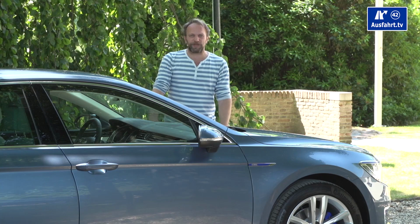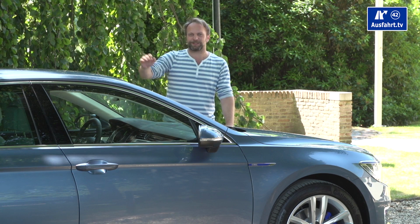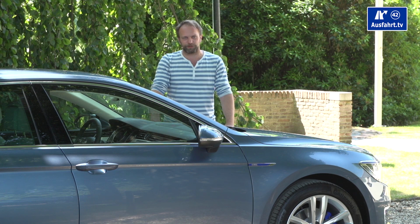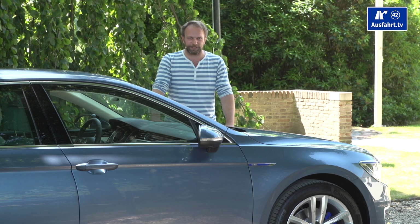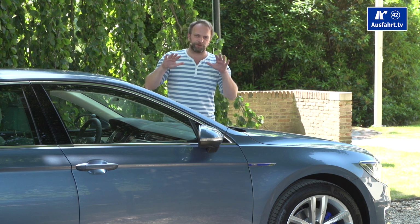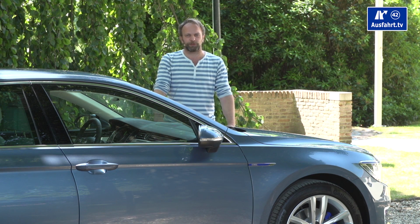As always, here are the basic facts for the Passat GTE as sedan. Acceleration from 0 to 100 kilometers per hour or 0 to 62 miles per hour, this car takes 7.4 seconds. The top speed is reached at 225 kilometers per hour or 140 miles per hour. If you want to drive all electric, the top speed is 130 kilometers per hour or 81 miles per hour.